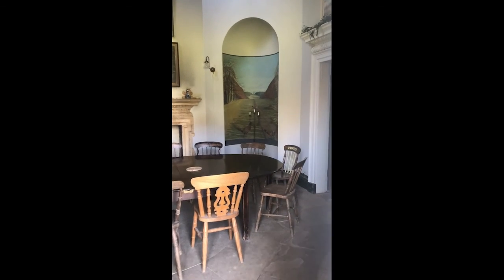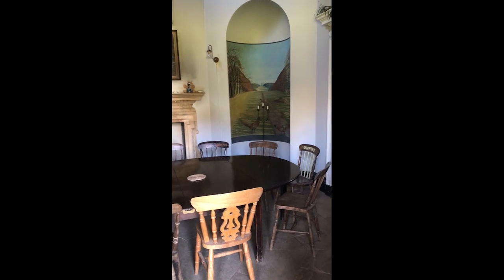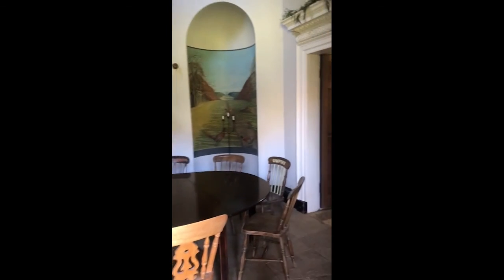So just heading inside the temple now. The temple is very rustic, and that's part of its charm, so hopefully this will pick up on camera. Now we've just come to the end of the shooting season, so this table is here from that, but it would all be removed obviously for a wedding.